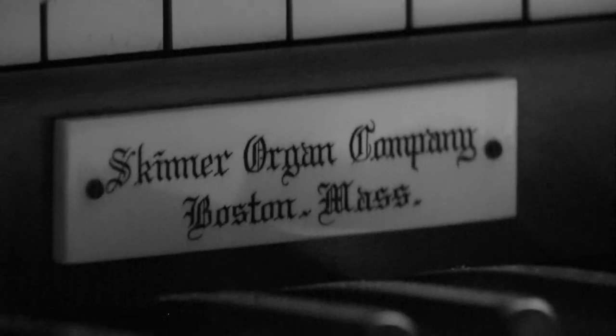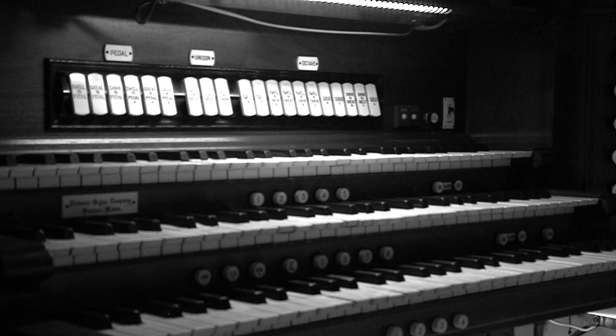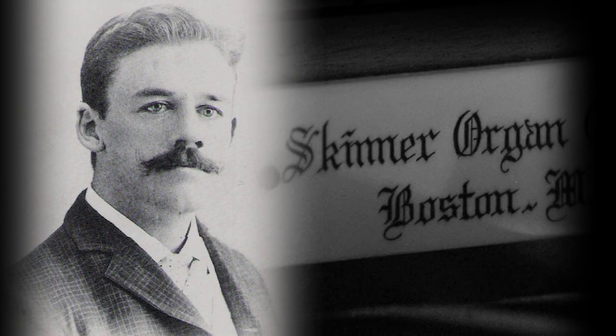Meanwhile, in a shop in Boston, Massachusetts, this organ was being built. It was constructed by an organ builder by the name of Ernest Skinner. Skinner was one of the most successful organ builders in the United States. When he was in his prime, which was between 1922 and 1938, he was the go-to organ builder because he was the finest organ builder around. It was akin to getting a Rolls Royce instead of a Toyota.